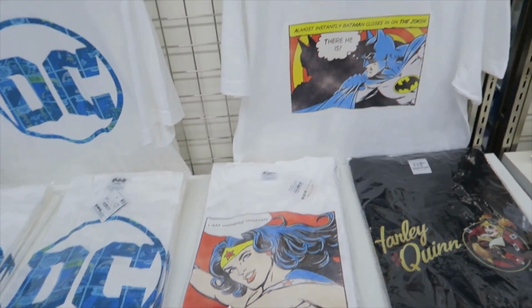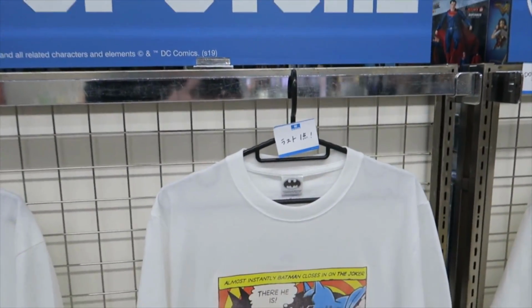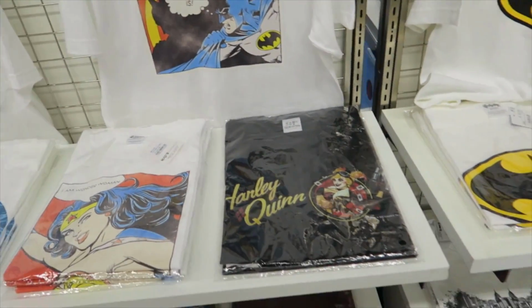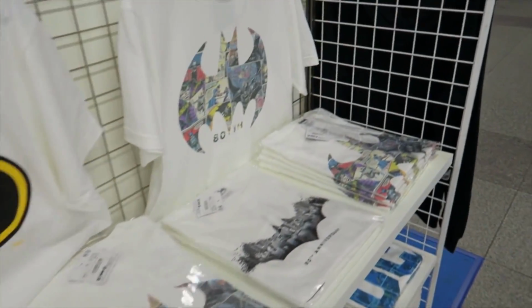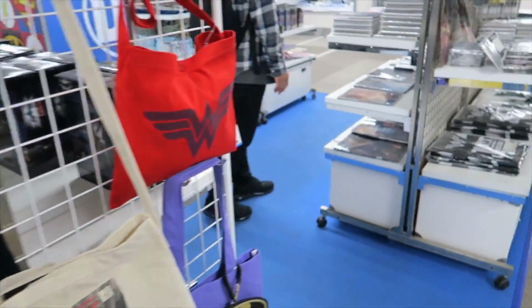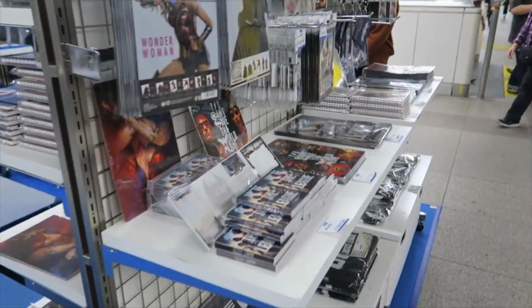We got some Wonder Woman, some Batman. Always gets his man. There he is. Good old Batman. And a plain white tee with the classic Batman logo on it. Even I have one of those. So yeah, looking at all this stuff.